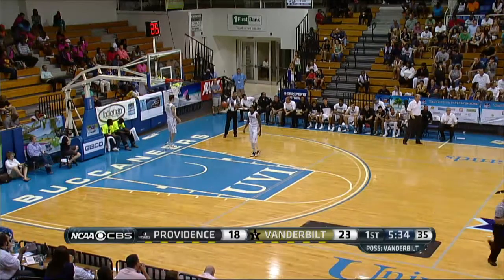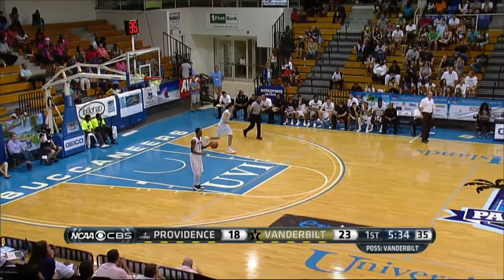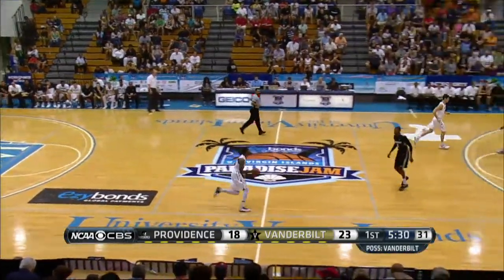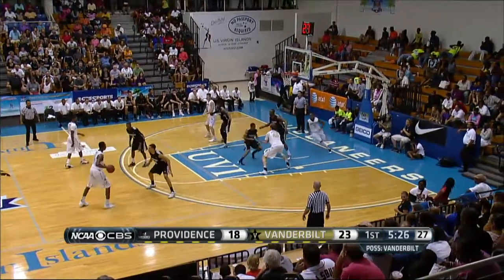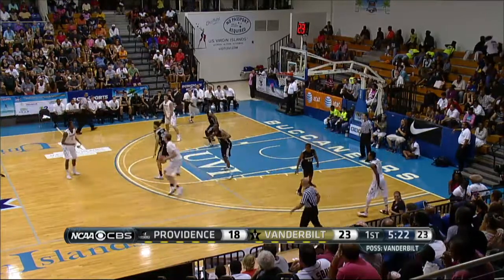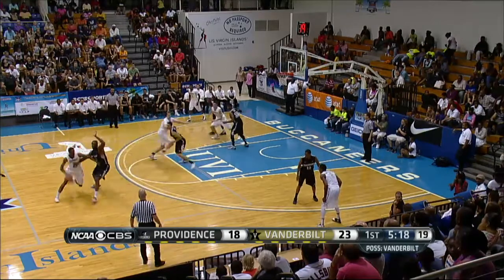This is a long Vanderbilt team. They're in that zone with the big wings. Odom at 6'9", Henderson inside, 6'11", taking up a lot of space, and has really given Providence some challenges trying to find open shots. Nearly thrown away by Odom. Here's Henderson, who will move it back out. Just over 5 minutes to go.